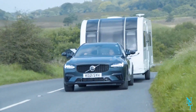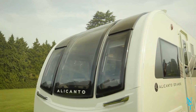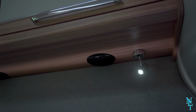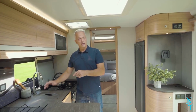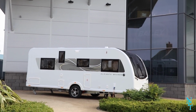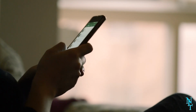Don't worry if it'll be too cold if you are traveling in the winter, because the Alicanto Grande Lisbon has a built-in heating system to keep you warm all night long. The interior of this luxury trailer has many features beside the heating, so many that you may never want to leave. The Alicanto Grande Lisbon has Wi-Fi capabilities, so you can stay connected during the entirety of your camping trip.